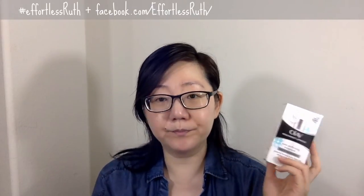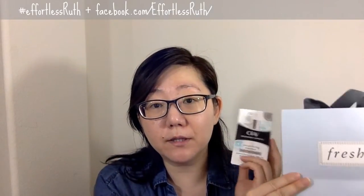So before I was using the Fresh product line, the Peony, and I noticed that my redness has improved, like diminished a bit. But now I'm wondering about my dark spots, because I think I wasn't using the Peony enough. It's supposed to limit my dark spots, but I decided to try the Olay product line, and I got this, and the cleanser.